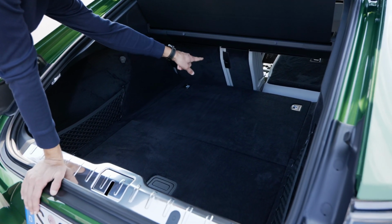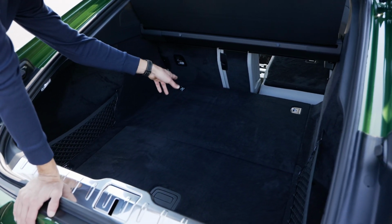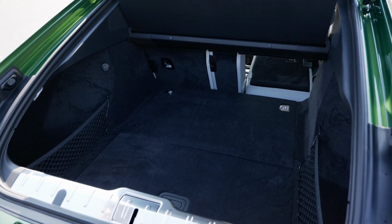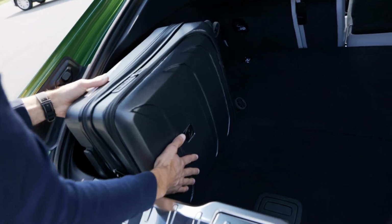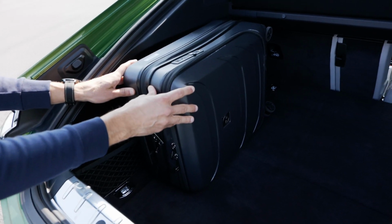You can put this one down, just the middle ski hatch, and on the other sides you have a 1/3, 2/3 or also 1/1/1 split, depending on what you like. And let's put a cabin trolley inside. You can see the dimensions here in a more practical way, and it also fits here in a vertical way, but not all the way up to the end. So we have to push it a little bit further in.